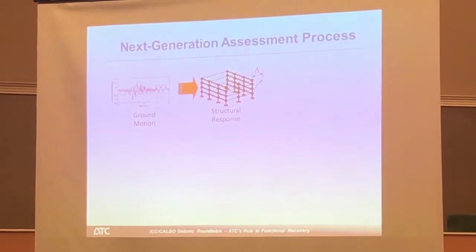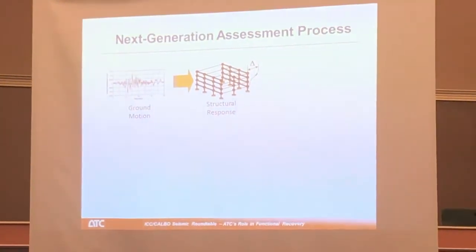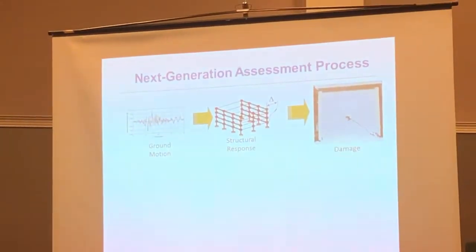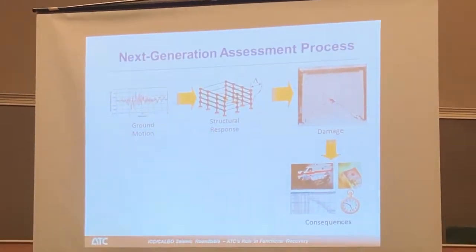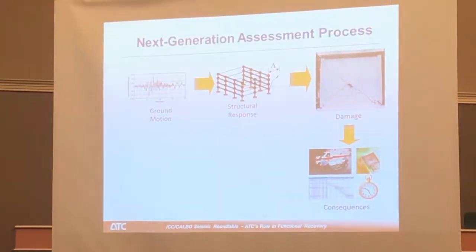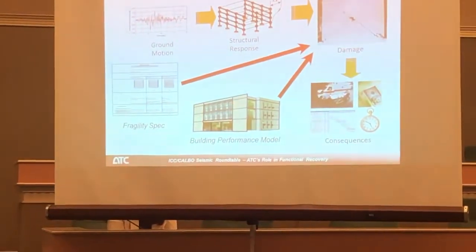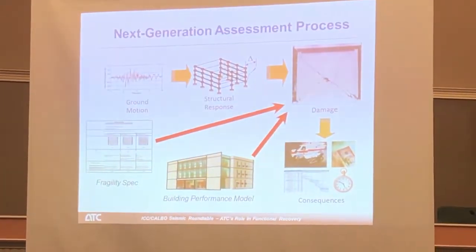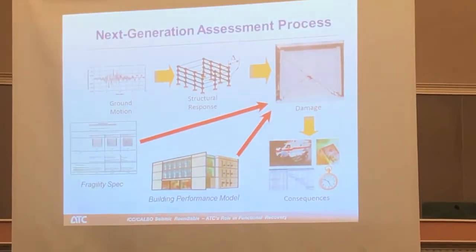How does it work? The methodology begins with calculations, just like engineers are used to doing, and then it takes a left turn where it attempts to explicitly estimate damage, and from that damage, estimate the consequences in terms of repair time, repair costs, etc. It does that through some numerical conveniences. My point here is just to show you that the methodology is based on estimating damage. Plant that seed. I'm going to come back to that point in a second.